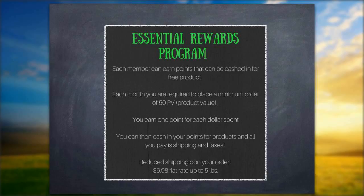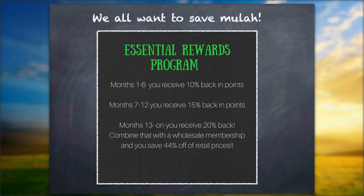So when you're looking through the catalog, you'll see something on most of our products, especially the oils, they'll have a PV next to it. So if you see one for $13, you're going to get 13 points. Okay. And you can cash those points in for products, and all you pay is the shipping and taxes. That's all you pay. And you get reduced shipping on your order. So that's a 5-pound flat rate of $6.98.